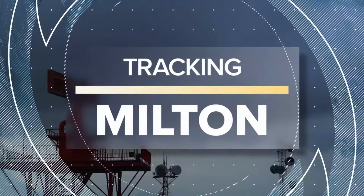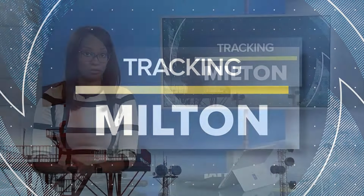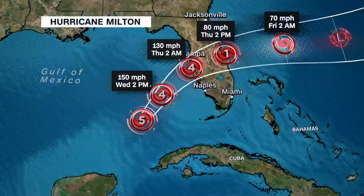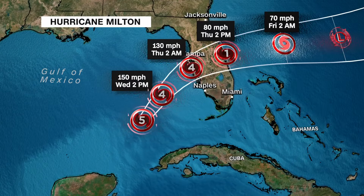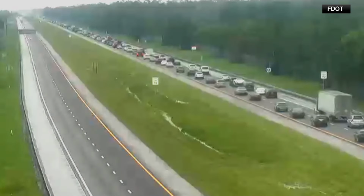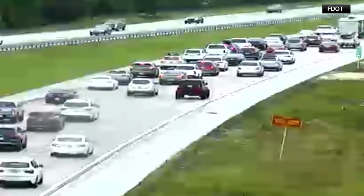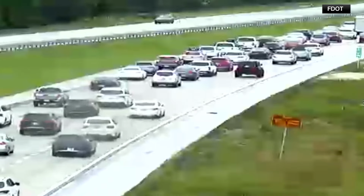Thank you, Matt. Well, Florida residents, as we've told you, are bracing for Hurricane Milton as it is expected to make landfall late tonight or early tomorrow near Sarasota. And right now, Milton was downgraded to a Category 4 hurricane. But the National Hurricane Center says it will remain an extremely dangerous major hurricane when it makes landfall. Authorities in Florida are warning time is running out to get out of the storm's path.